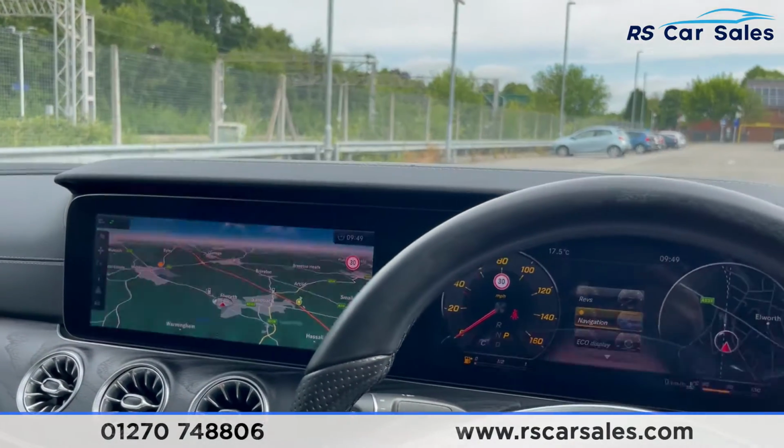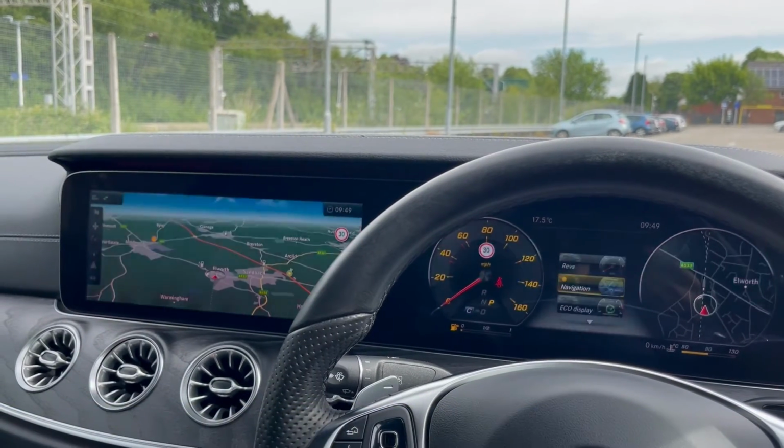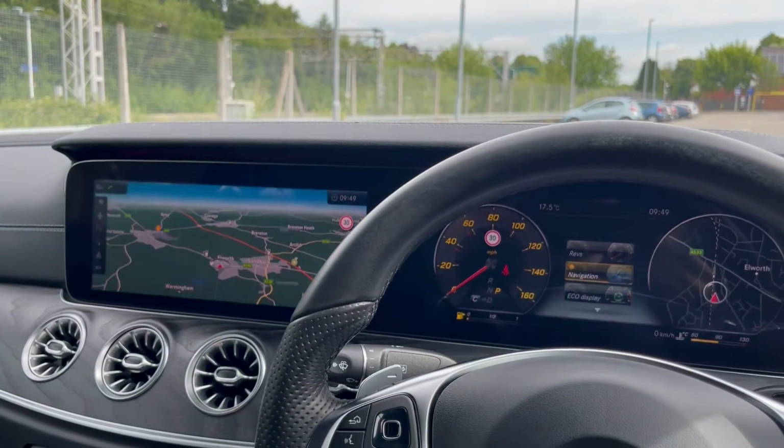As you can see, it works exactly how I'd expect it to. Now this vehicle is available to take away today with free contactless nationwide next day delivery. This HPI clear car comes with a fresh service, new MOT, and we do offer competitive low finance. Thank you very much for watching.